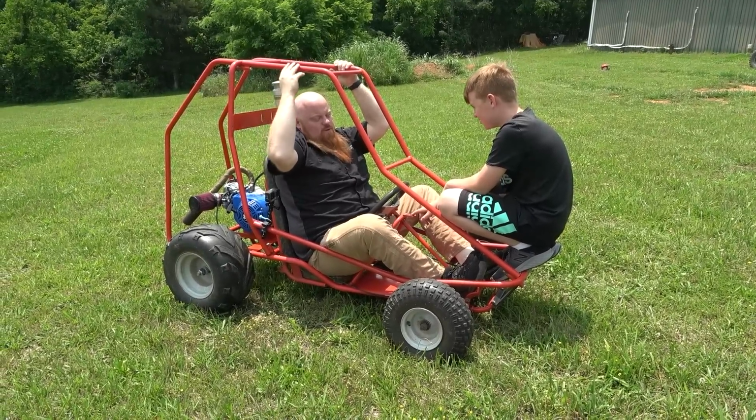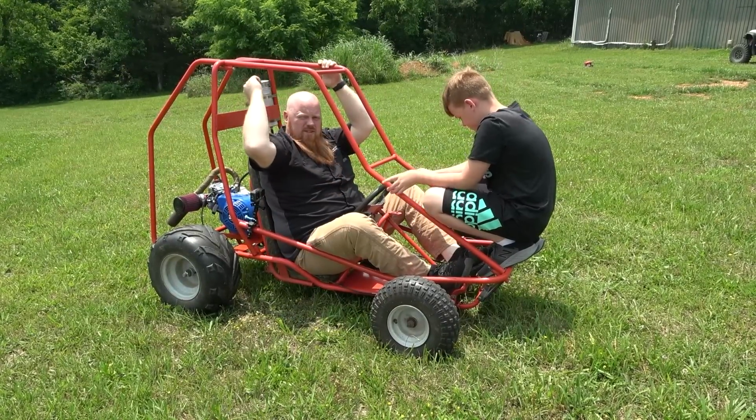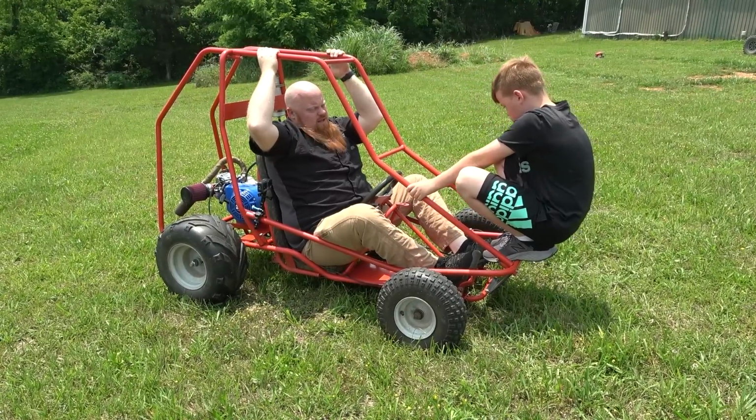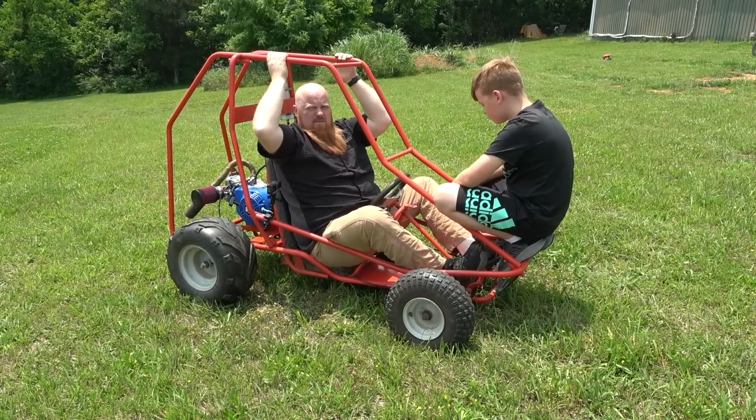So let us know if you would like to see this thing get built on the channel with the four-wheeler suspension. I think that'd be pretty sweet with a reverse gearbox. Keep a Tillotson. This thing's stout, like for a stock go-kart. It's geared just right. And I am poured in this thing like liquid denim.